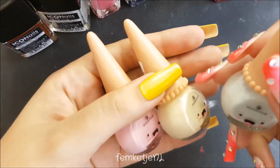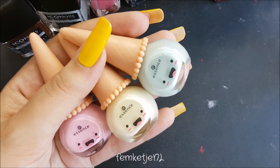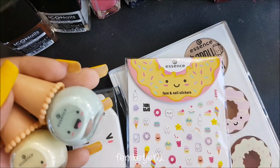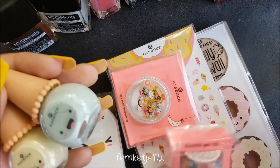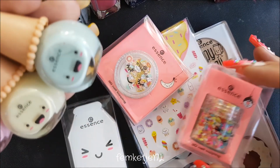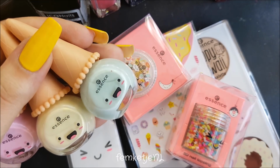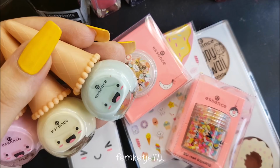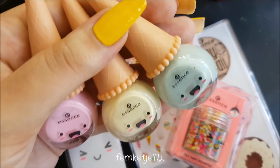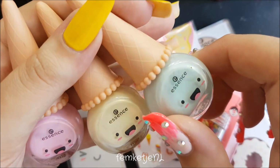I did get the complete collection, or almost the complete collection, of the Happy Kawaii by Essence, and I won't go into all of these items too much because I actually want to make a first impressions full collection review video, like one of those videos I used to do a while back for complete limited editions, because this is a limited edition. But I did want to show you these cute little nail polishes. These are the 5ml ones.